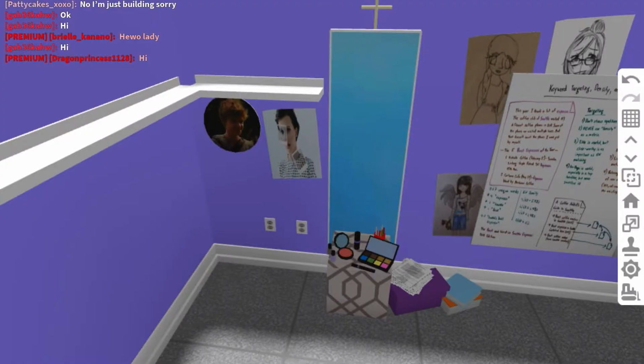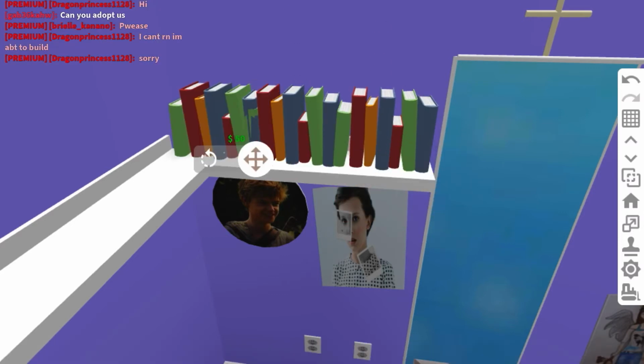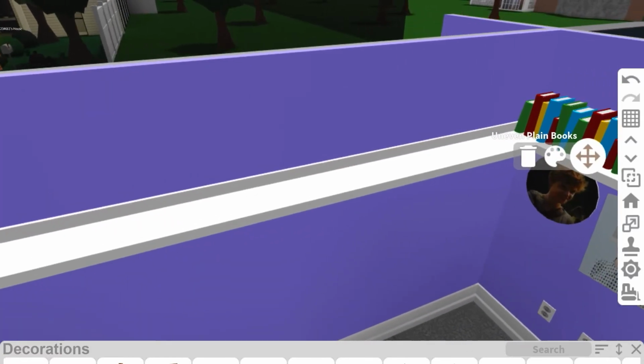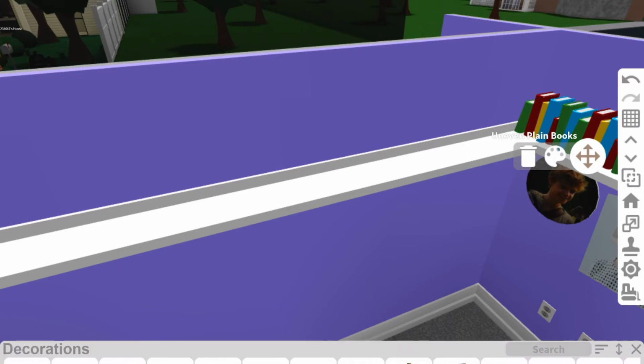What do I have on the shelf above that? I have a lot of books. Like, a lot of books. Yes, there's a lot of books. Perfect. I have a lot of stuffed animals. This entire shelf is just, like, stuffed animals. So do we, like, put the little stuffed animals on it? I think so.